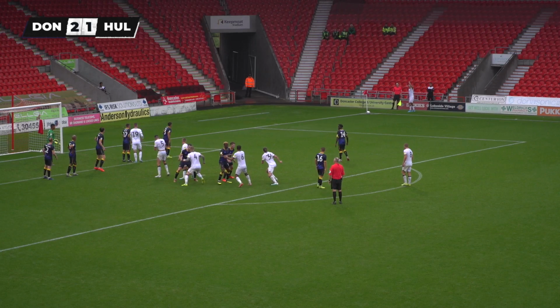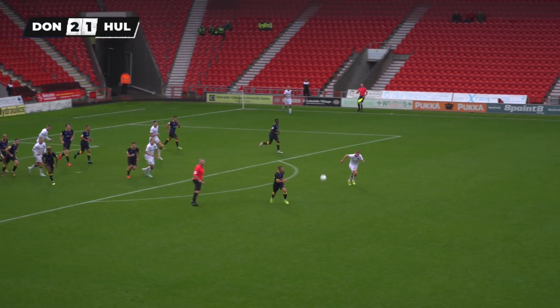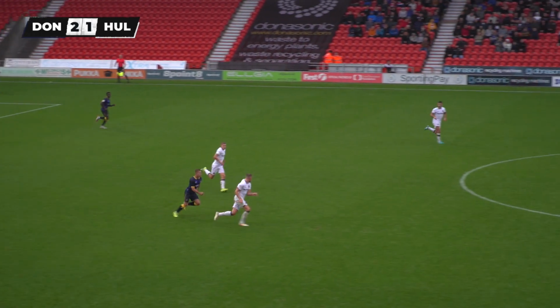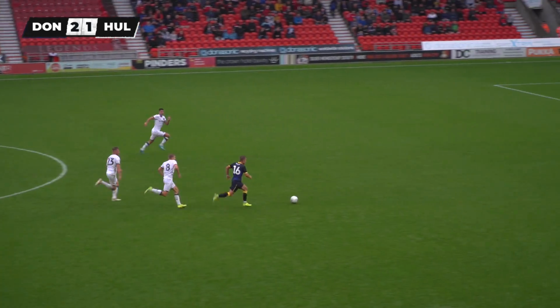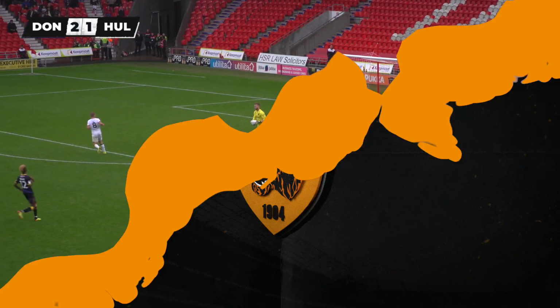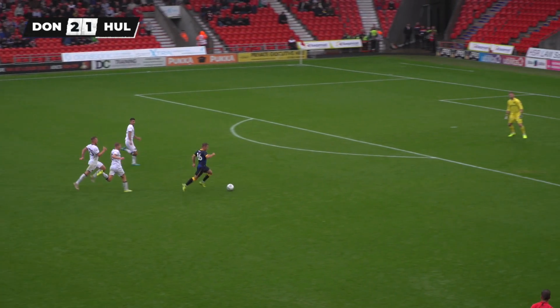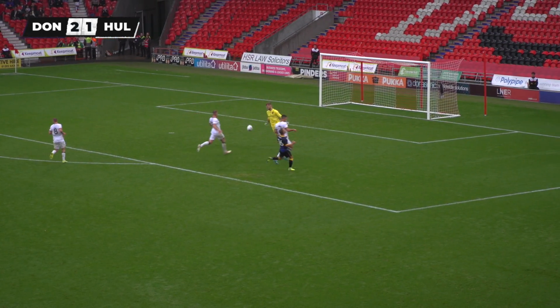Corner to come in. 9 minutes left. Are the Tigers going to get an equaliser? The best delivery. Well, Kingsley looked to have done well, but striding forward here is one of Donny's trialists. Looks to chip the keeper, and should really have just put his foot through it to put the game beyond Hull City's reach.